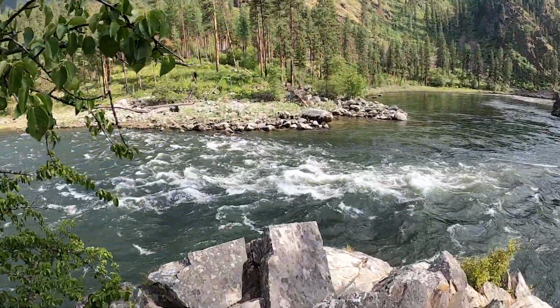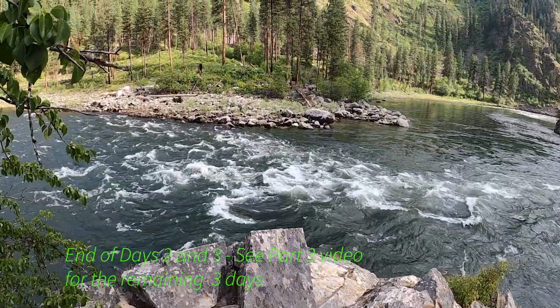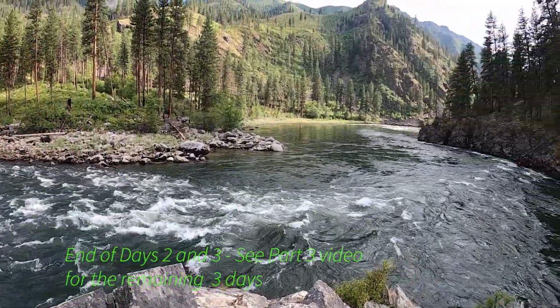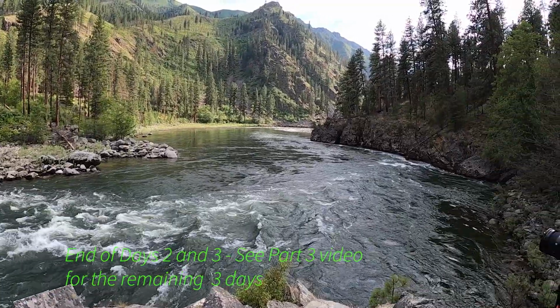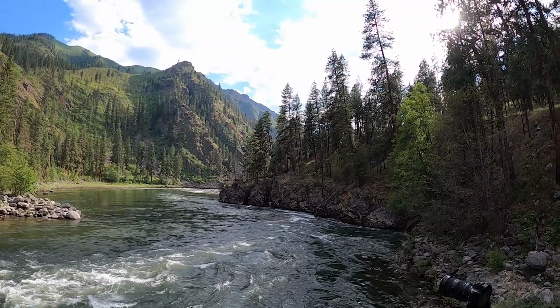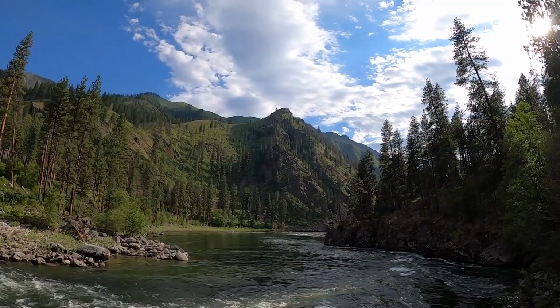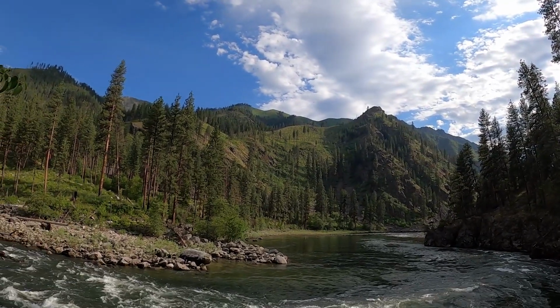And look at this rapid. We're gonna hit this right off the bat tomorrow morning. Gorgeous canyon. And I just can't say enough about these clouds. I'm so thankful for a little shade today. It's in the 90s without it, so it makes all the difference. Keeping us cool.